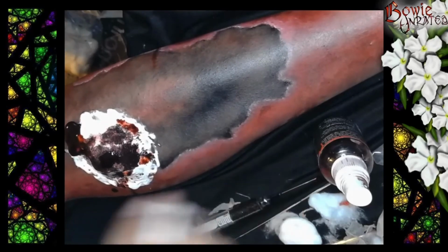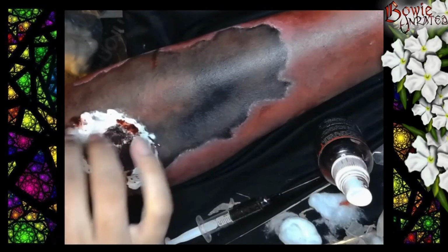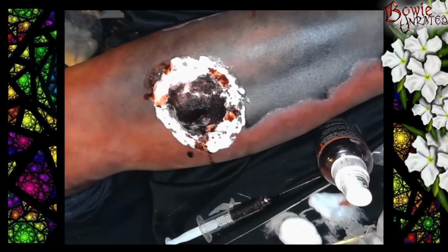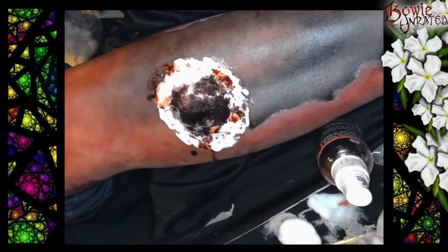Ooh, I made a terrible mistake! Okay, I corrected the mistake. Isn't she cute? I'm going to call her Melinda. Everyone say hello to Melinda. She's a lovely little hemorrhagic bulla.